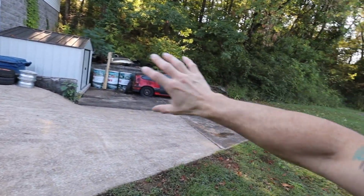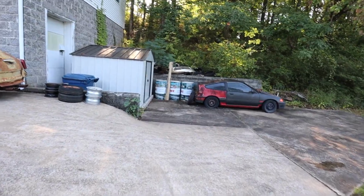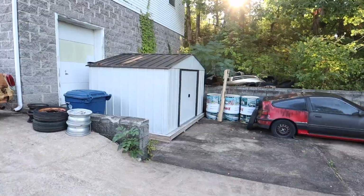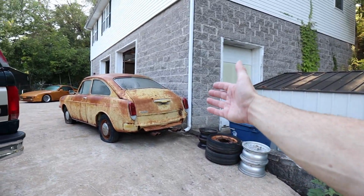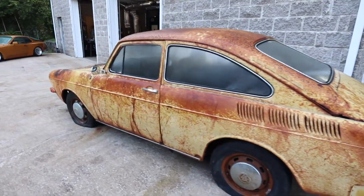We have since moved Andy's CRX down to this side of the yard. I built a shed, put a lot of my overflow parts in that. So that was huge. Just tried to organize a lot of things. The fastback, obviously did not have that when I moved down here to Tennessee.